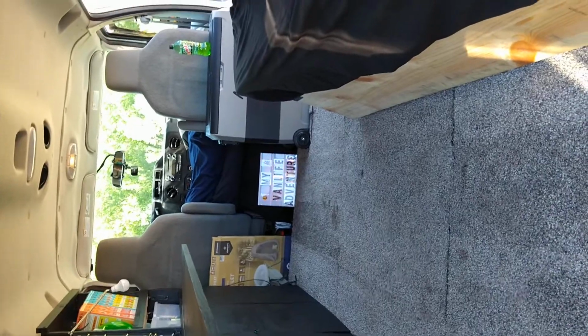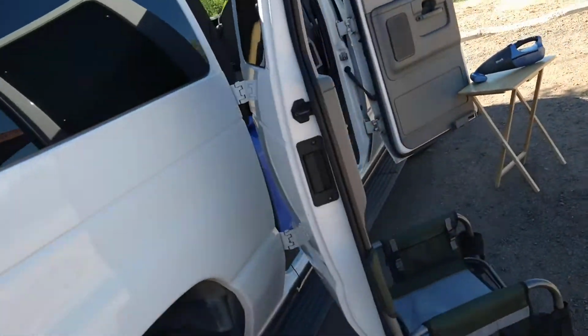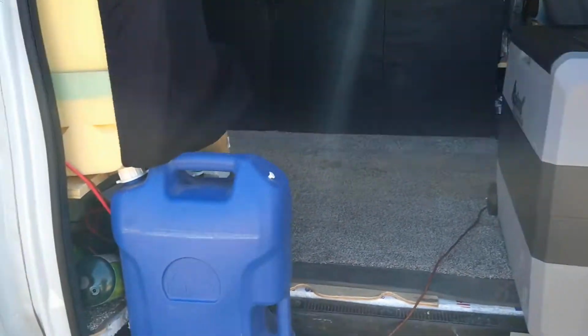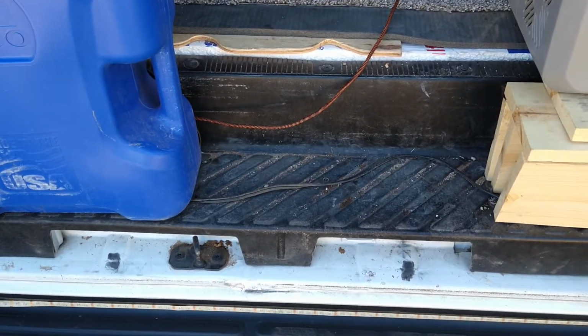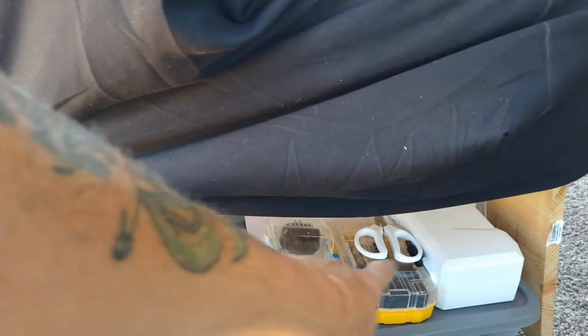All right, so see if I can show you from the other angle, maybe. And this here is my jerry can of water, 5 gallons of water. Keep it right there because it sits perfectly right there in the wheel well. And then underneath the couch there, I got plenty of storage up underneath there. This here is my tools and stuff too.